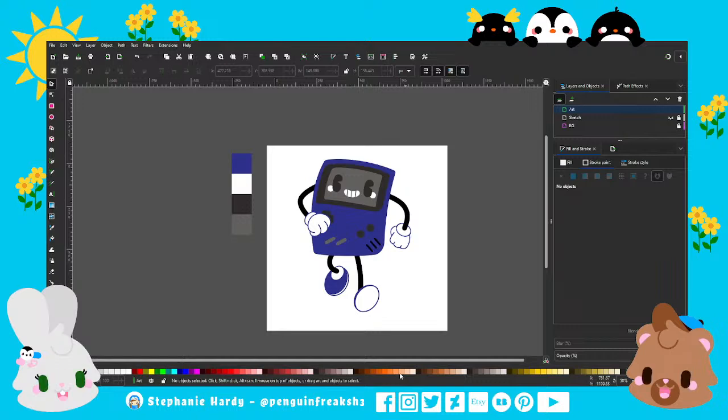I don't know. It looks a lot like the Game Boy Color, but it's just a different shape. A little bit. I think it might be a Pocket, because I think those had the black buttons, but I'm not sure. I'm not positive. Yeah, I don't know. Because it just says Game Boy. I don't know.